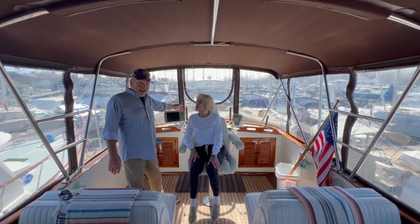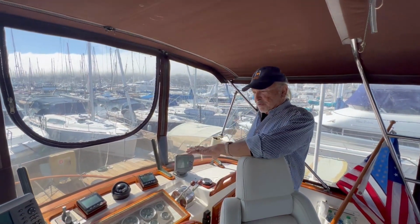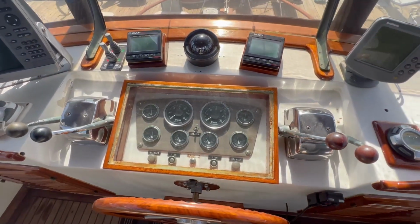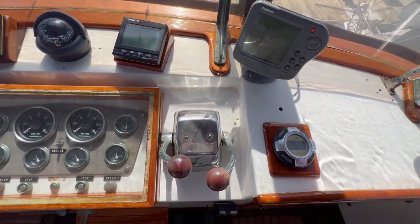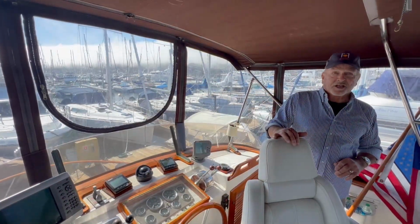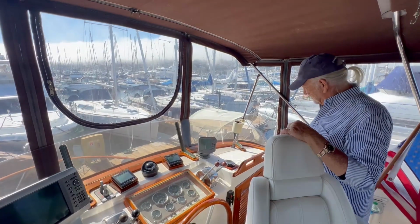So up front, we have all the same, which everything on the bridge reflects what's in the helm in the salon. Throttles, the transmissions, all the instrumentation. Once again, the radar, GPS, fish finders, depth finders, all of these things that I don't always know how to use, to be honest with you, but I do know how to use the compass. Oh, good. That's the big one.